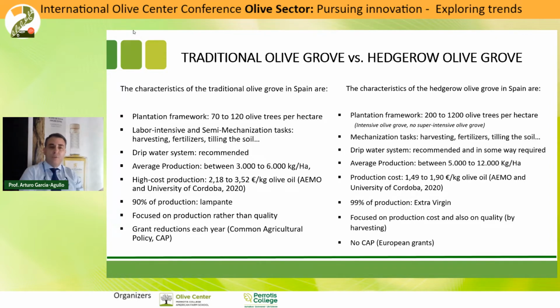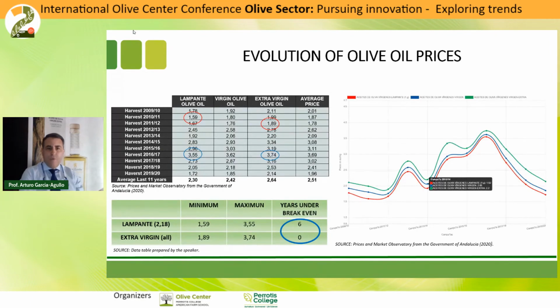There's one more difference between them, which is the common agricultural policy that the traditional olive grove has and the hedgerow doesn't. But in the traditional grove, it will go lower every year, so we have to have that in mind. If we see the prices of the last 11 years between the Lampante and the extra virgin, and the highest and the lowest, we have a huge difference. So we have a market with a very high gap between the lowest and the highest.